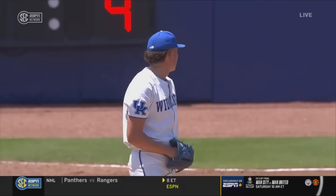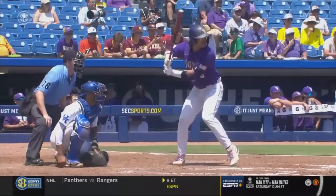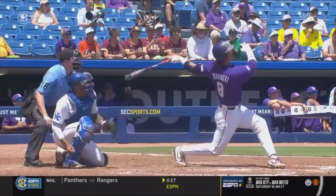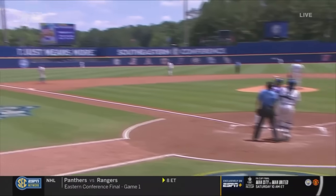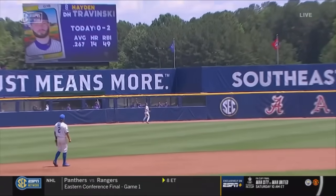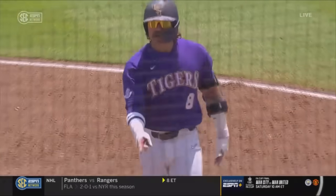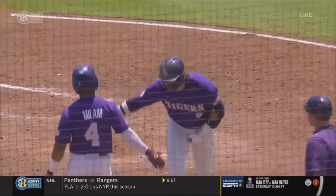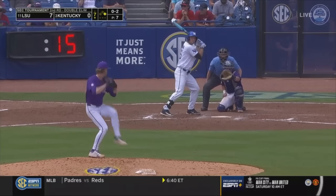Good day to hit it high to left, and a hanging cutter right there. And, you know, we got the report LSU certainly has. Look at the extension in the front part of the hitting zone. Just a gorgeous move through the ball by Hayden Travinsky as he hits a no-doubter into the left center field bullpen on a hanging breaking ball, and that's now back-to-back breaking balls that LSU's hit out.